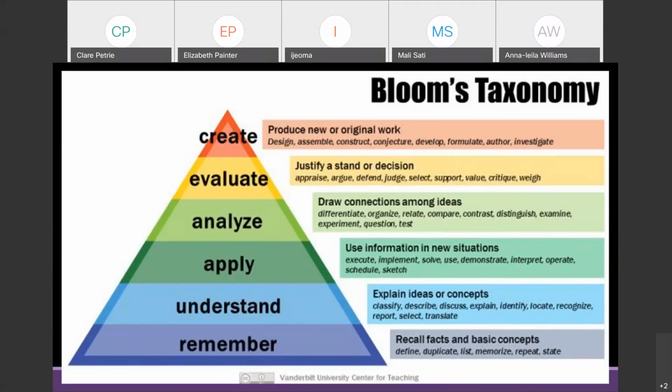And I think it's really important when you're coming up with your objectives to figure out what level on this pyramid you're trying to convey with your objective, right? Starting from the bottom is the simplest of objectives. So when you're asking people to just know basic concepts and facts, you're going to start at that level, and you're going to use words like define, list, memorize. But then as you go up the pyramid, it becomes more intricate and more involved with the learner, what you want them to take away from it.